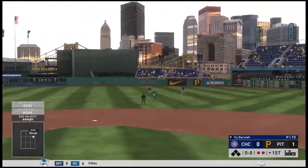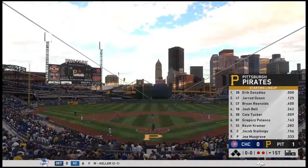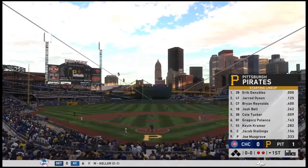Pulled toward right center field. Kipnis ranging into the outfield. He's got it. A nice play there. 2 away. Now a moment here at PNC to take a look at the Pirates lineup card in this one.